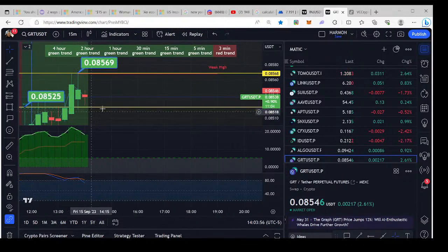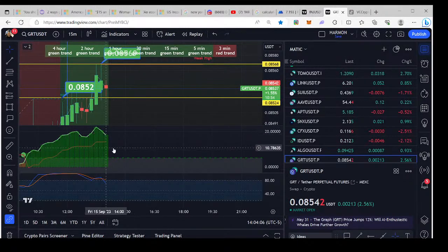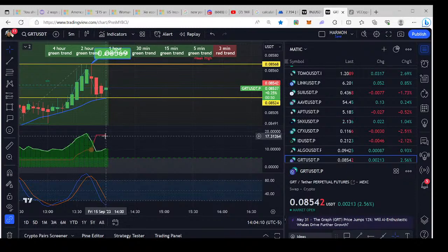So right now, this is the area of what I call area of interest, because we are looking for this short to happen in here. So we're going to let this play out here. We need a 15-minute red moon, which looks like it's coming up here. To see where that is, the only thing I really need is the 5 minute to start heading down. And then that would trigger me to start thinking of a short. But it looks like the 5 minute RSI wants to bounce a little bit more.